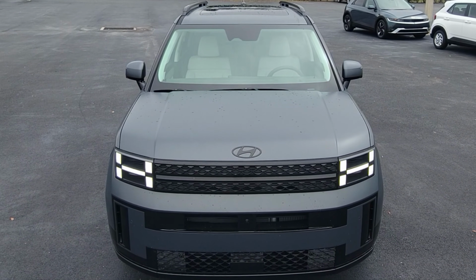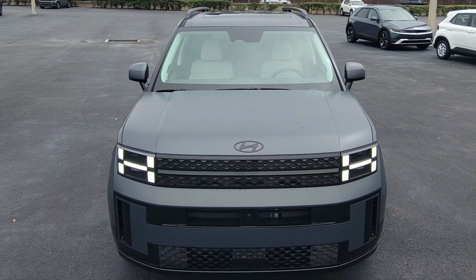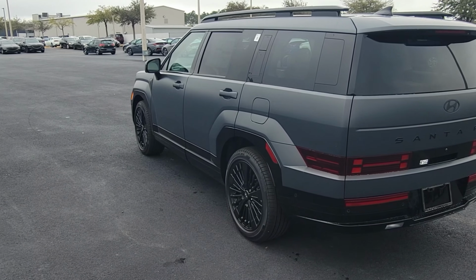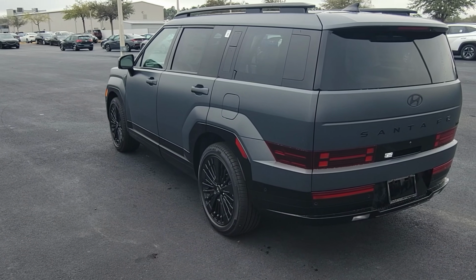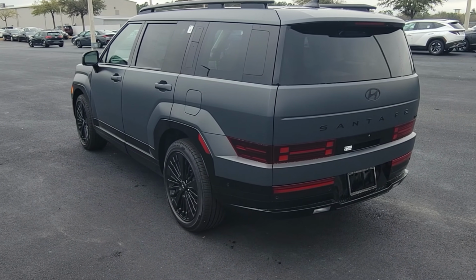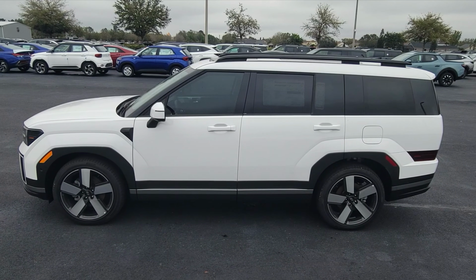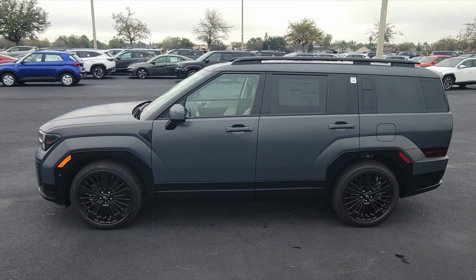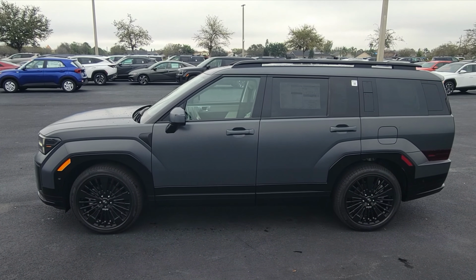As you can see, you have these little triangle shapes on the grille, giving a more 3D effect, letting you know that it's a little bit more upscale. Another great thing that really makes it feel more upscale are the painted wheel arches and lower trim pieces. On the Limited and SEL, you do not get them painted, but of course, top of the line vehicle gets top of the line features, and one of the biggest differences are the rims.